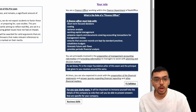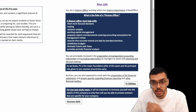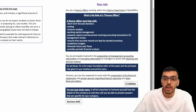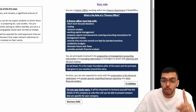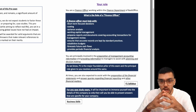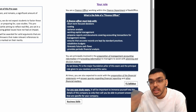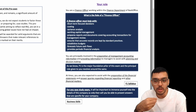At times, you are also expected to assist with preparation of financial statements, answering financial queries and other financial matters. That's the F1 syllabus. If you don't have sound F1 knowledge, how are you going to address, let's say for example, lease related queries that they get to you?